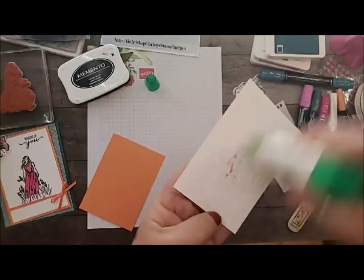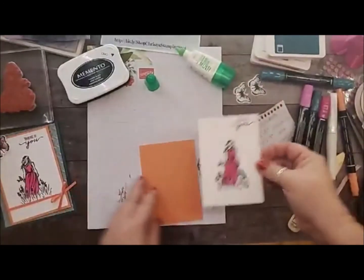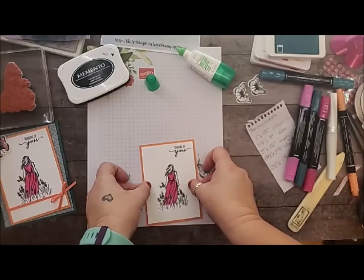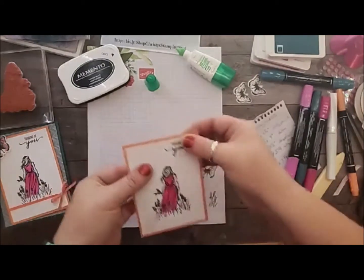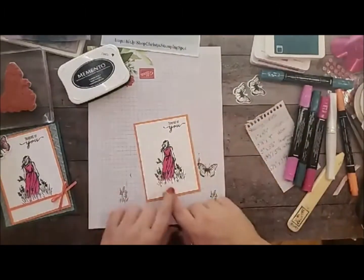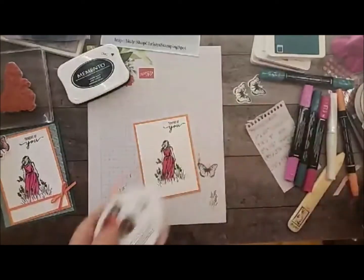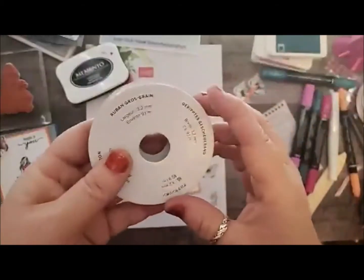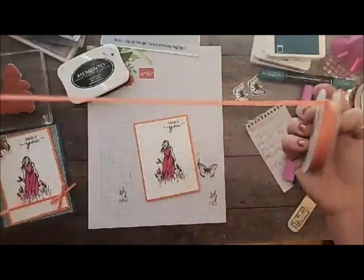to our Grapefruit Grove panel. Just like that. So pretty. Okay, and then we want to wrap it with the Grapefruit Grove. So I have this pretty Grapefruit Grove. What is this? It's grosgrain ribbon, but it's super tiny. It's 1/8 inch grosgrain, which is nice.